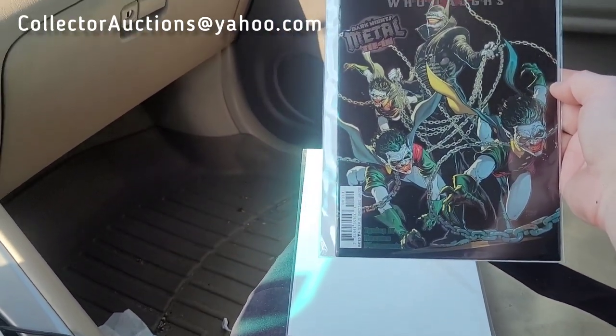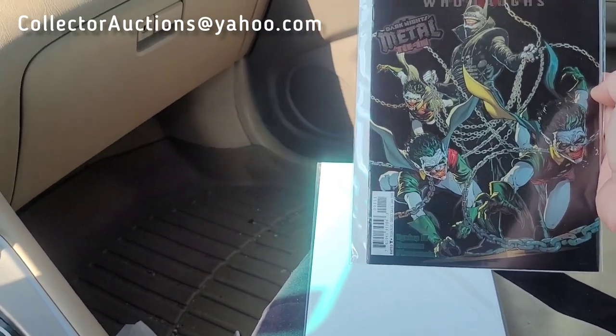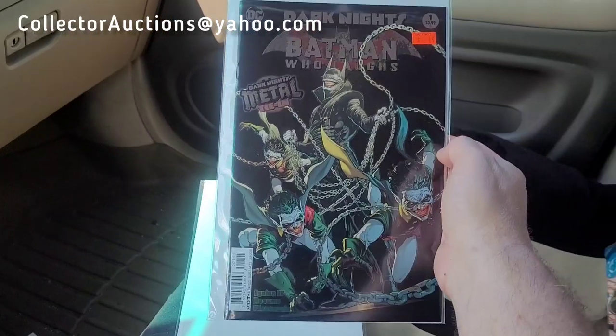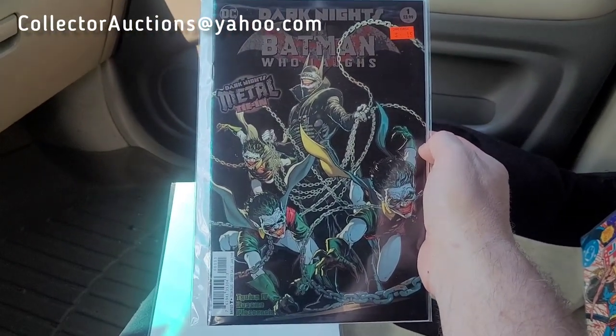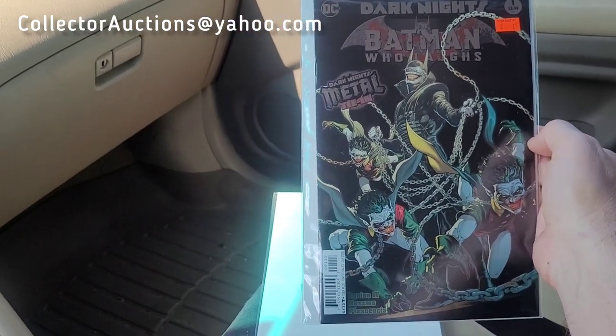And I just absolutely love this. I love this story. I actually like these Dark Knights one-shots much better than I did the Death Metal series. So, anyway, yeah, I ended up with another copy of that.